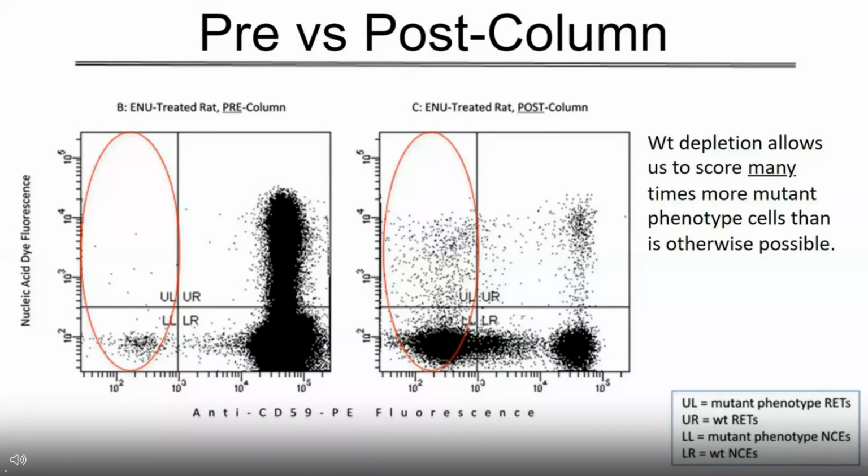When we move over to the post column, where again we've held up the vast majority of those wild type cells, you can still see some of them are there. In fact, we want some of them there so we can use them to position our quadrants appropriately. But we can focus much more reliably and efficiently on the left-hand side of that plot and look at the mutant populations of the reticulocytes and the red blood cells. And as you can see there, it's much easier and more efficient for us to put a reliable number on that population.